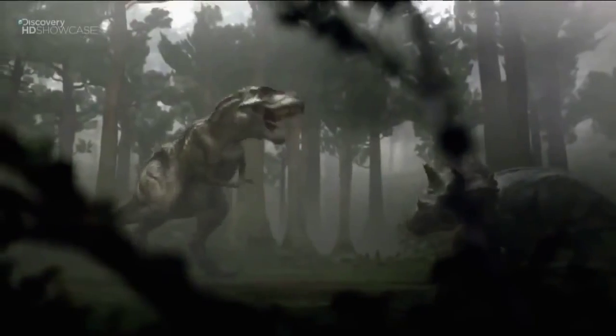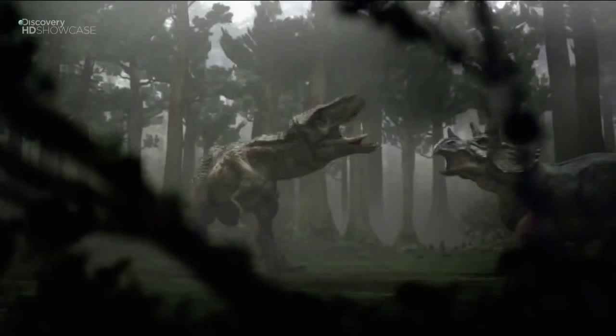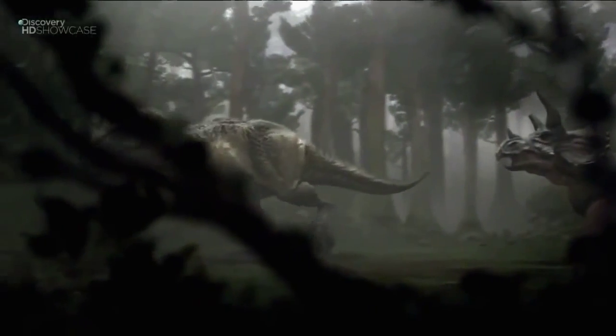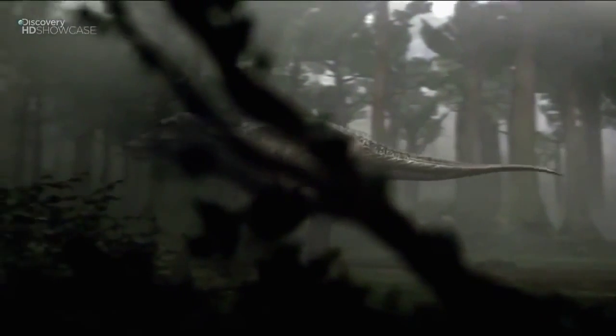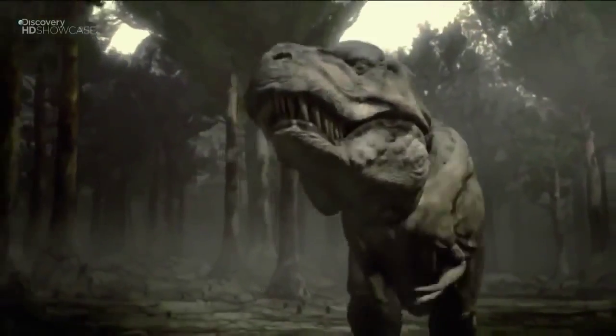Tyrannosaurus rex is stabbed in the eye. Triceratops, an herbivore, gets the best of the king of Cretaceous. The key element for any predator is to go in, make the kill, get what they need, and do it without injuring themselves. For a carnivorous predator, losing an eye could be fatal.